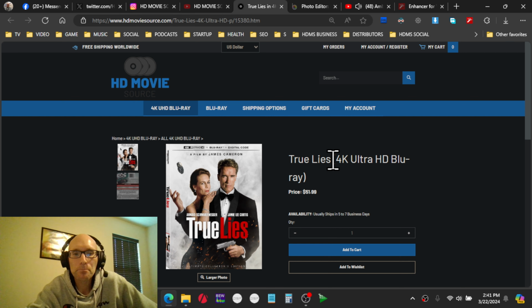Because this is not what picture quality is, right? This release on 4K, this is not picture quality. I don't know what this is. This is a step backwards, right? It is a huge step backwards.